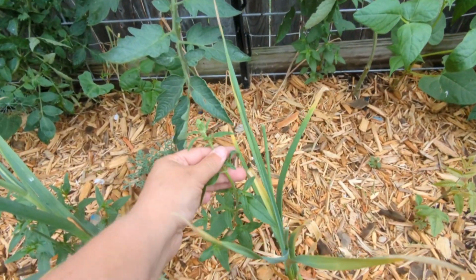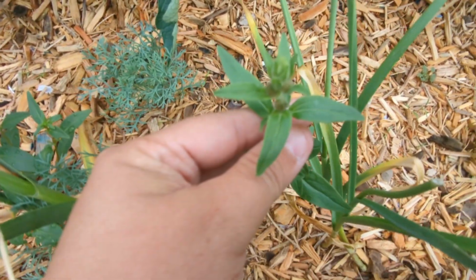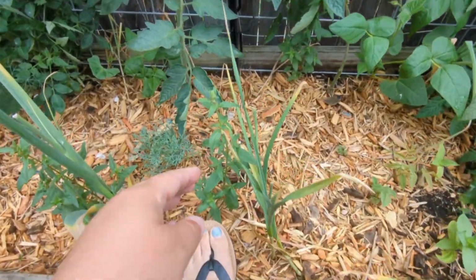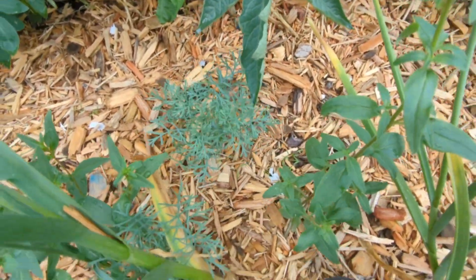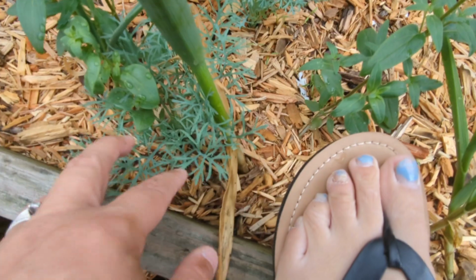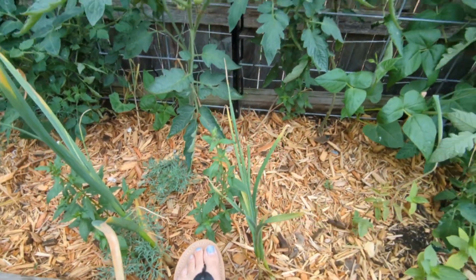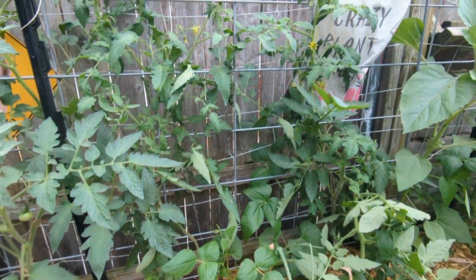And then right here I've got a snapdragon volunteering. Can you see it's gonna butt out? Oh, this is super fun. I do not know what this is. It doesn't smell like dill or look like dill. I almost think it's a bachelor button. That'd be funny.